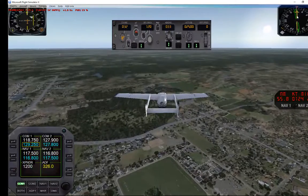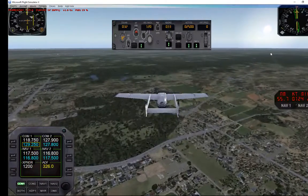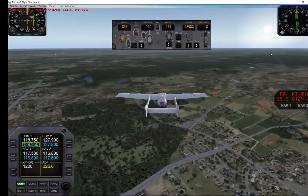The gold one is between here and there. I'm going to go to it first and then turn to the green one. We'll go all the way to the Covington, spot the airport, and then turn.